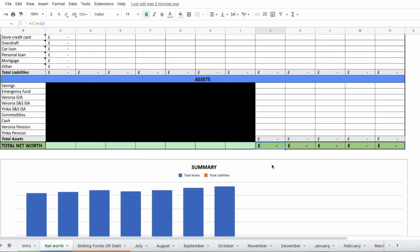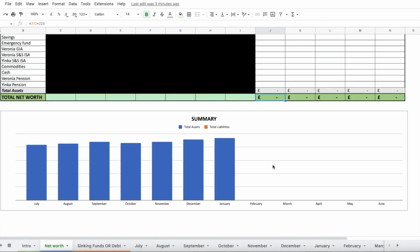We tend to do it monthly, so we will do it at the same time as our budget, but you know, you can do it anytime that you want, to be honest. So that is the first thing we will do when it comes to our budgeting process.